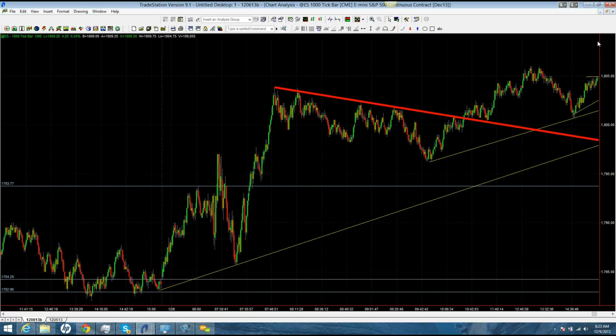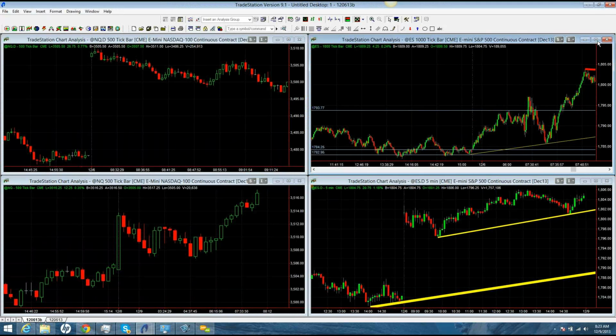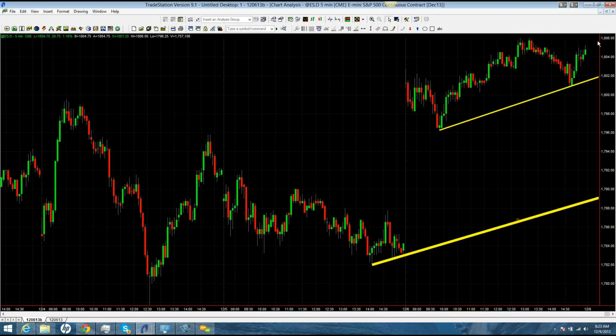On the daily chart, there's two prominent trends. One sitting right below the 1790 area, and the other one sitting right here at 1802. So when I'm looking short, this would be a scenario that I'm looking at. Let's see if I can get this to move real quick.